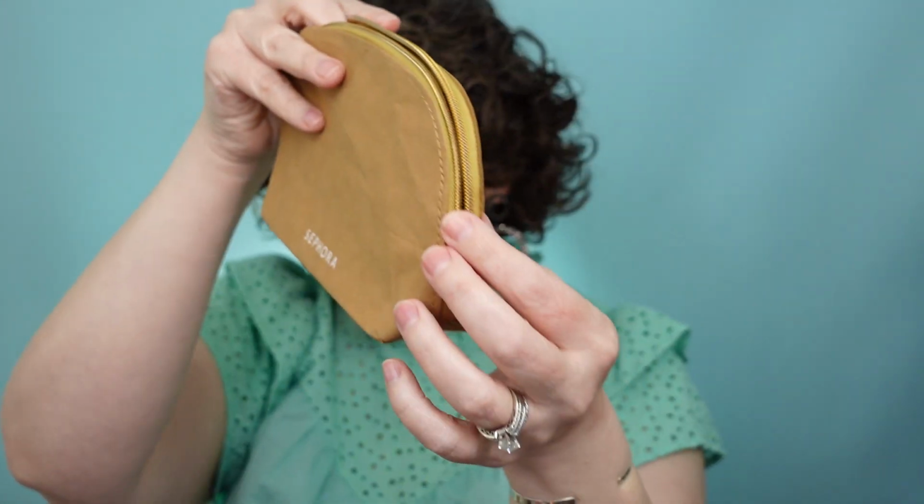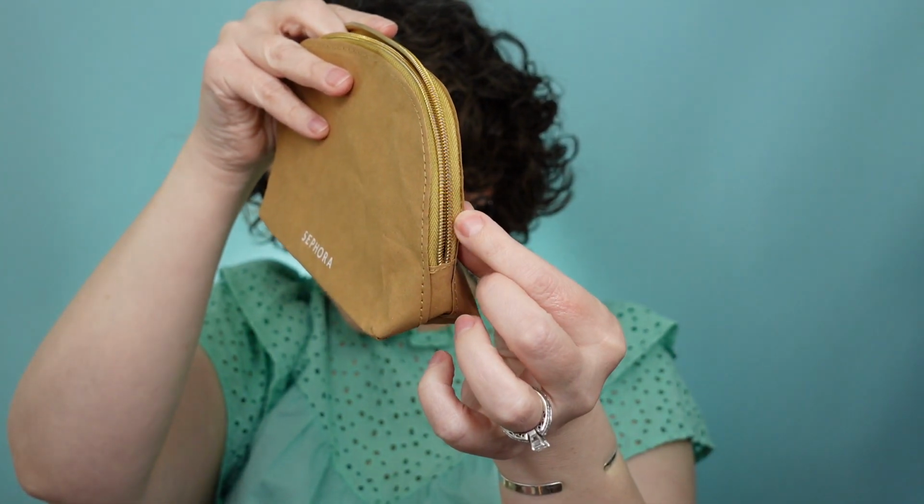This is the last thing that I picked up. This is one of the Sephora Favorites Clean Me Up kit. I normally don't go for the Sephora Favorites kits, but there were some things in here I really wanted to try. It comes in this bag that is weird because it feels just like paper, and it looks just like paper was cut and sewn with a zipper. That's okay. There's a couple of full-size products here.